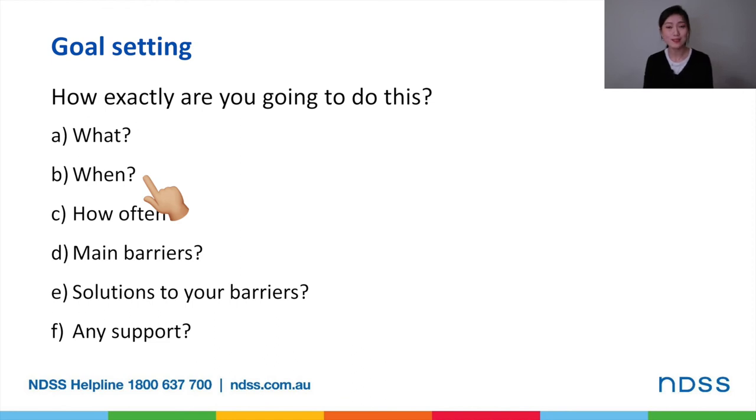And when are you going to start? Is this tonight or Friday or next Monday? And how often are you going to do it? Is it every day? Or 2 or 3 days in the week as a start and gradually increase it. It's totally up to you. Whichever is more achievable and realistic for you is the better plan for you.